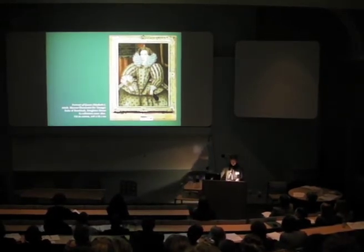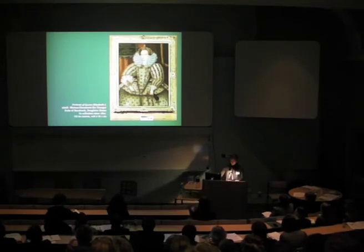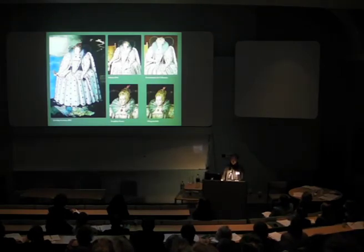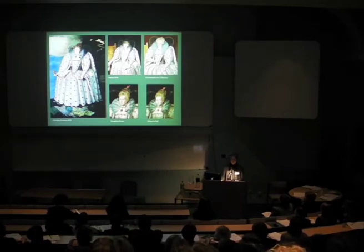The Boughton version is perhaps a little hopefully attributed to Marcus Gheeraerts, and thus ultimately with portraits like these, including the Ditchley portrait. And I'm only showing these to perhaps make the point that no firm attribution of the Westminster portrait is possible because of that lack of the stylistically most important part of the painting, the face.